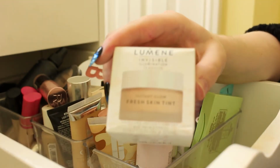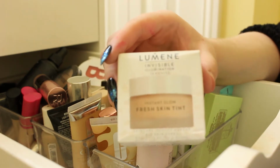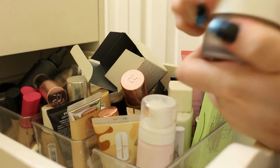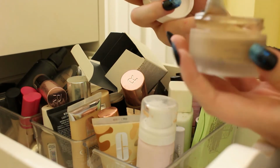I have this Lumen Instant Glow Fresh Skin Tint. I got it in PR last year and I don't think I've even opened it. Let's see. Oh my god, I did. I did and I've never used it. What a waste.